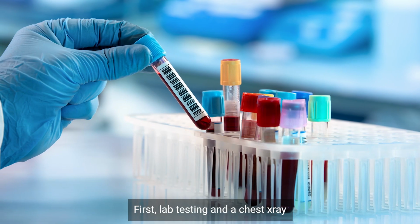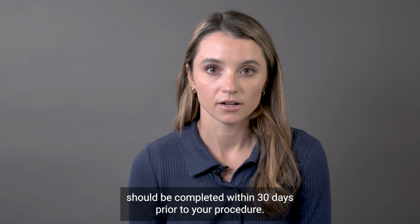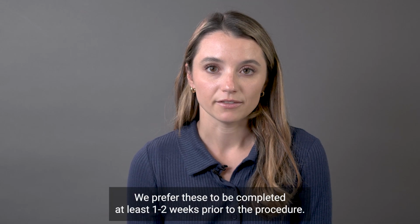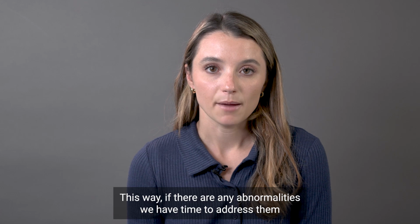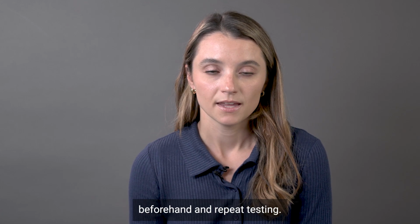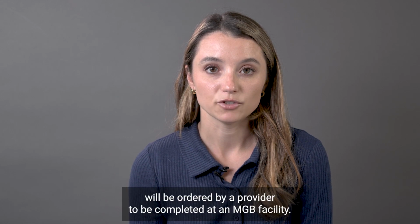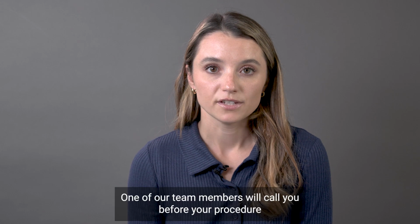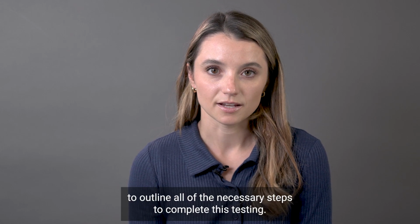First, lab testing and a chest X-ray should be completed within 30 days prior to your procedure. We prefer these to be completed at least 1 to 2 weeks prior to the procedure. This way, if there are any abnormalities, we have time to address them beforehand and repeat testing. These labs and imaging studies will be ordered by a provider to be completed at an MGB facility. One of our team members will call you before your procedure to outline all of the necessary steps to complete this testing.